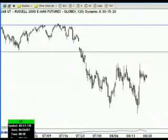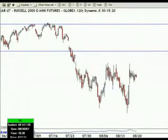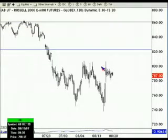All right, so let's take a look at the mini Russell. Okay, we're on a 120-minute time frame, and last week as we moved towards the close of the week, we identified this sideways trading channel. Okay, structured resistance. So let's pull this guy down.